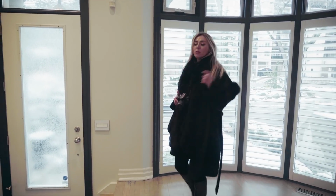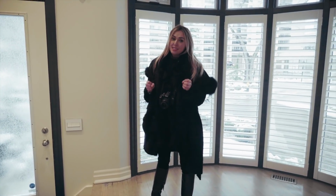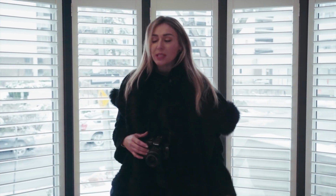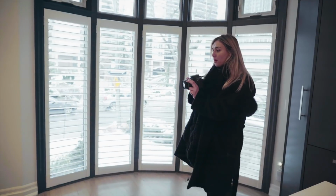I mean, this is one of those cases right now where they just want to get it onto the market and get it sold because we're approaching a dead season, which is Christmas time. So we're hoping to style it quickly within the next few days and then have photos taken. They can list it and hopefully be sold within the next couple of weeks. So fingers crossed. So I'm just gonna take some photos.